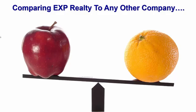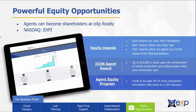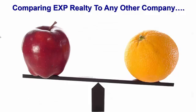How cool is that, folks? He actually got paid year one to hold his license. Yep. So here's how that works. Again, we're not an apple, we're an orange. So let's dive into how that works.